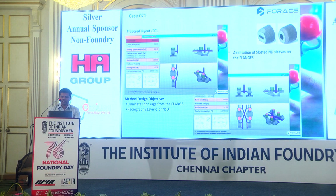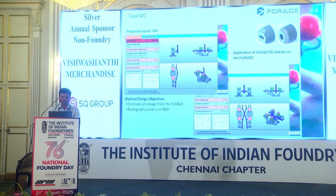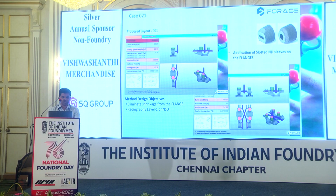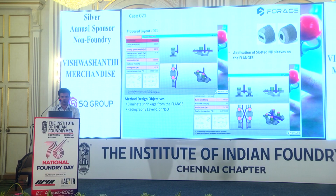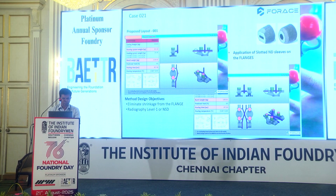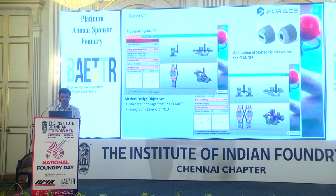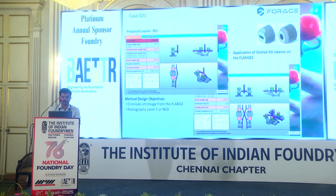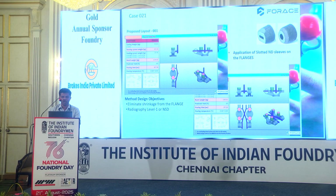This is another application of the open sleeve as well as slotted sleeves. This is also a railway control arm casting. The customer had tried so many methods, but they were not able to get level 1 in the radiography. We supported them and proved it with the single cavity layout, and now the customer is doing the second, double cavity layout.